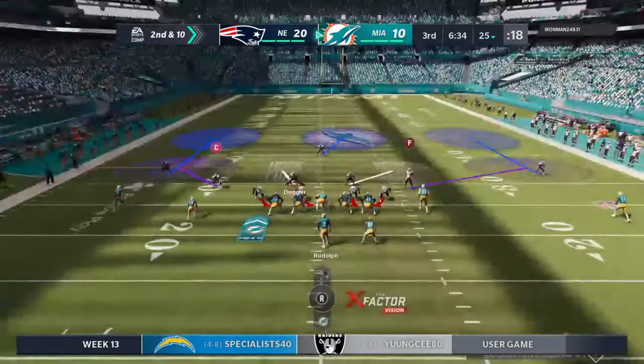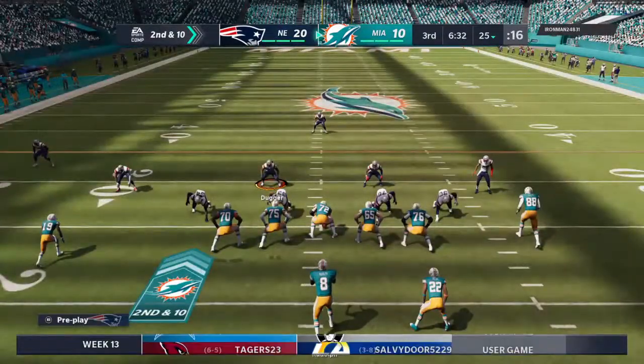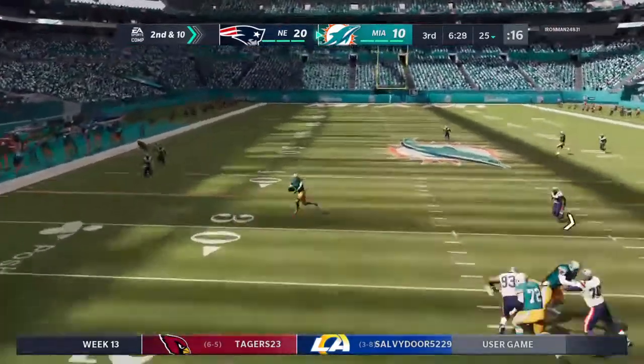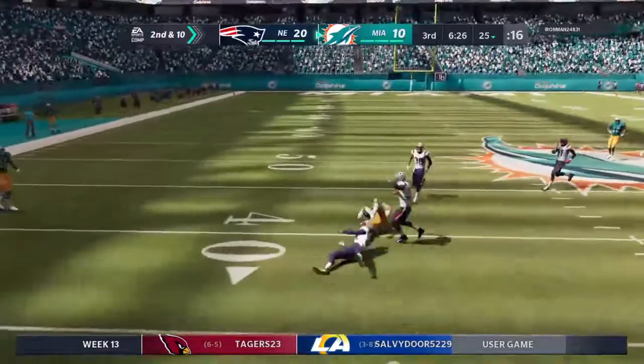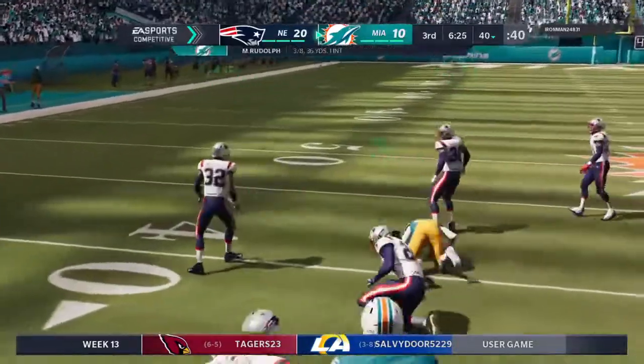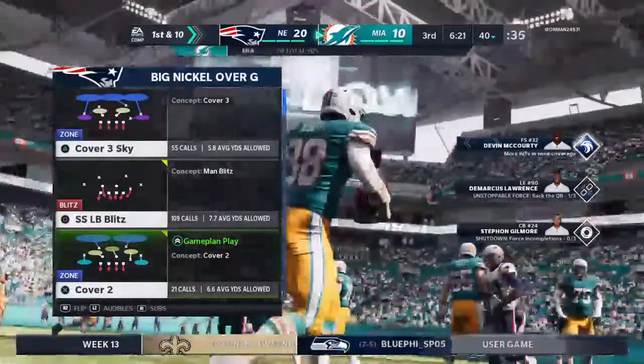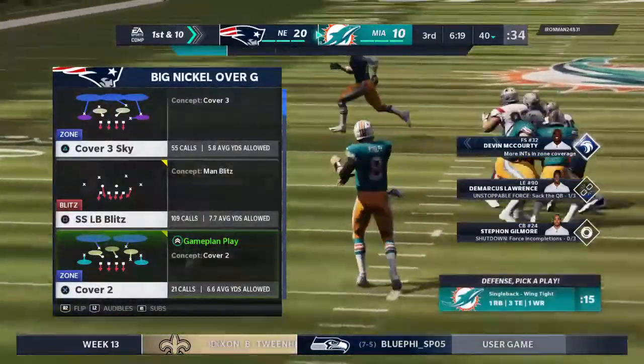They'll try again, 2nd and 10. Now Rudolph. That's caught by his big tight end, Mike Gesicki. And he takes us up to the 40-yard line before being corralled. 15 yards on the play, first down.